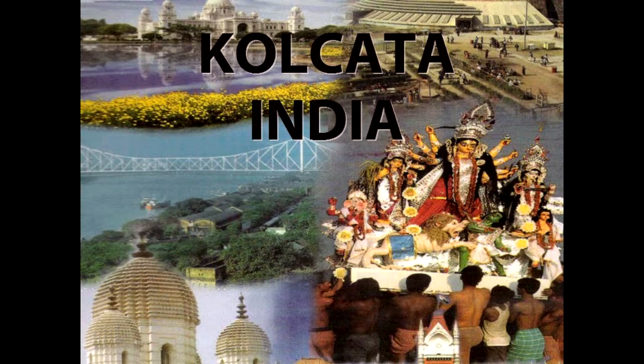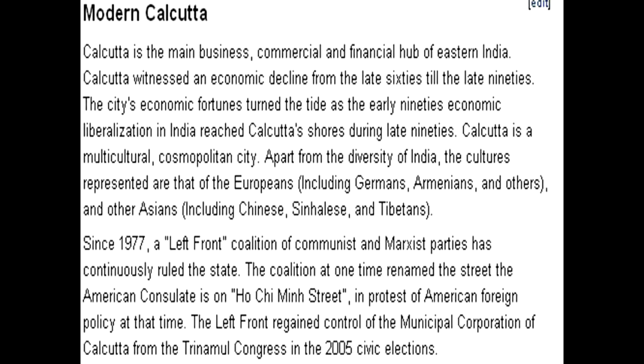Thanks for joining me on this tour of colonial Kolkata, or Calcutta. Today, Calcutta is a vibrant city, a commercial and financial hub of eastern India. When I visited it for a week in 1975, it seemed okay, but when I visited again in the mid-1990s, it was seriously in decline.